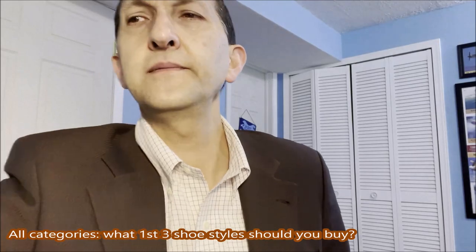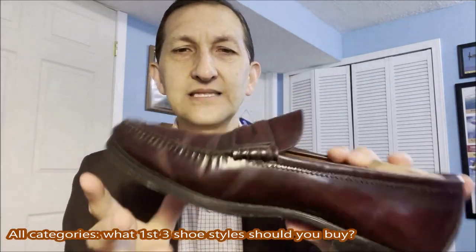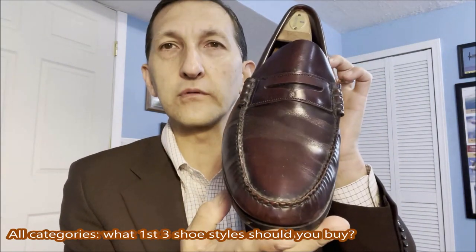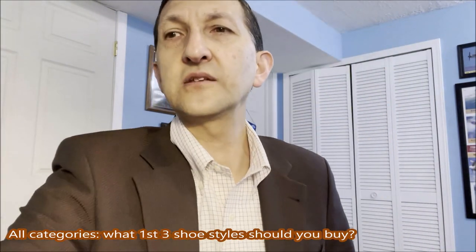Still something you don't have to tie. Maybe even something more classic, like this, which is actually more of an oxblood burgundy color. You know, this would be considered your penny loafer, okay? So I would think that would be the second shoe.